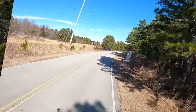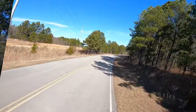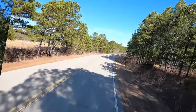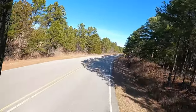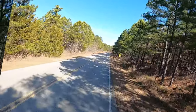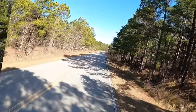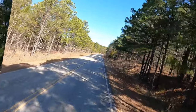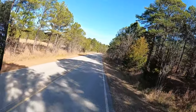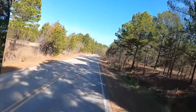So, McGee Creek State Park in Oklahoma. It is January 16, 2021. It is cold. But that's all right. I'm gonna suffer through it just for you. Not to mention it's fun because there's very few people in this beautiful campground.